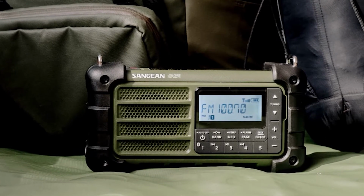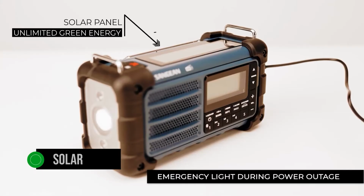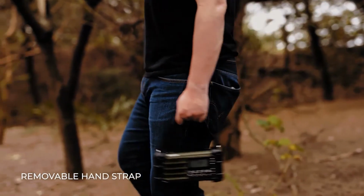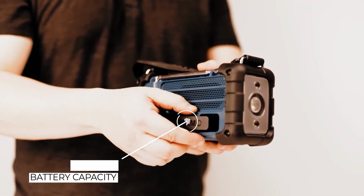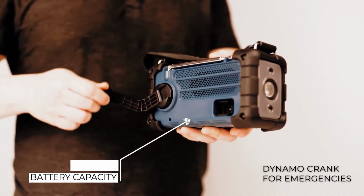As an emergency radio, the device supports multiple power options. There's a solar panel on the top and a hand crank at the back, so even if you're far from civilization and don't have access to power, you can still keep the radio running. If you have access to power, you can use the USB-C input to charge the 2600 mAh lithium battery. That's a rather quick and efficient way to power it up.